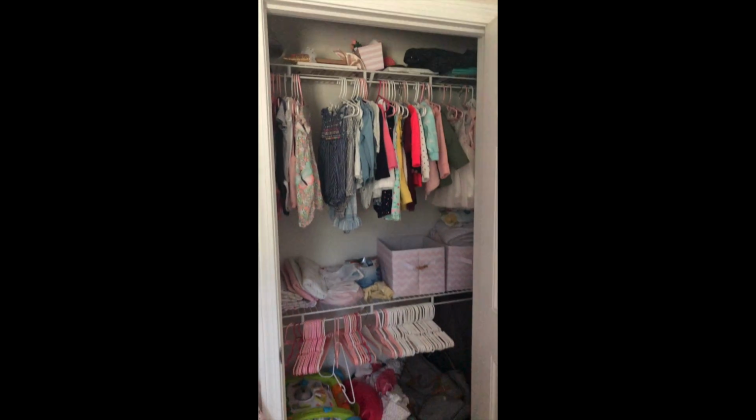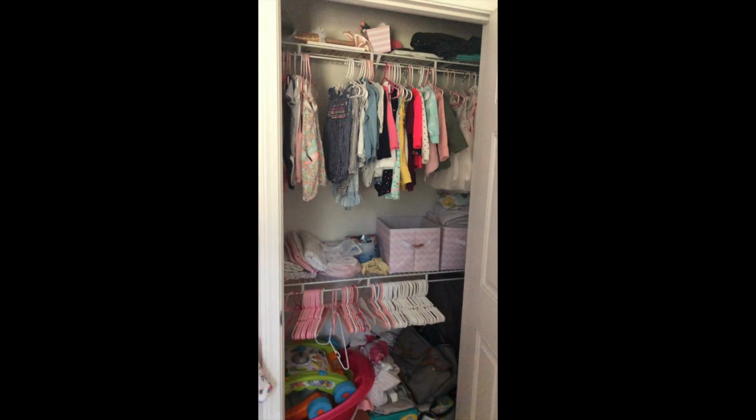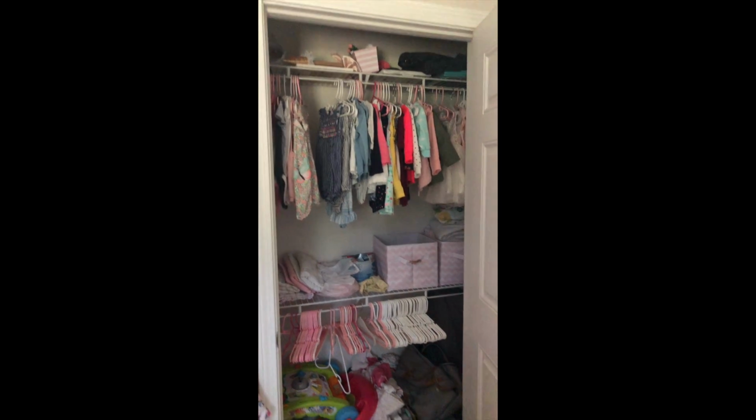Look at how awful this is. That is such a mess. Such a mess. So yeah, hopefully the after will look nothing like this. But so let's get started.